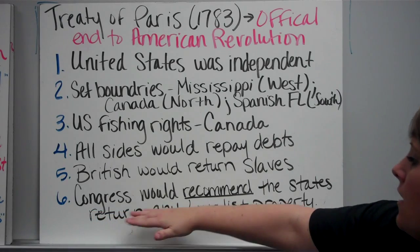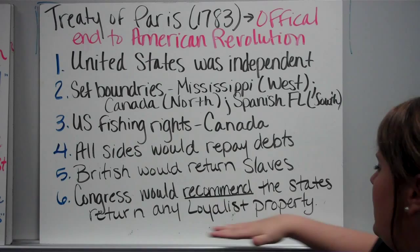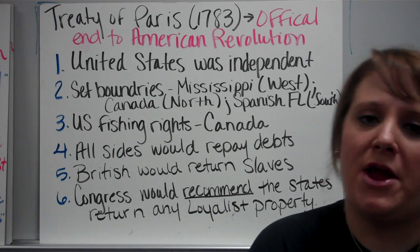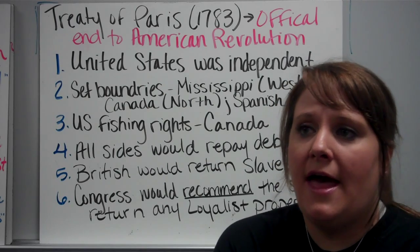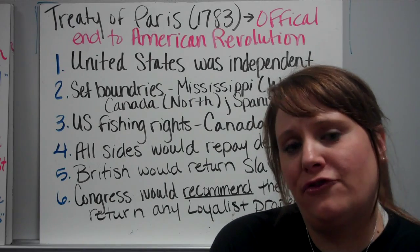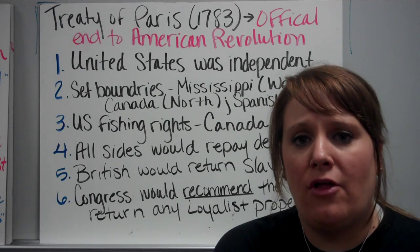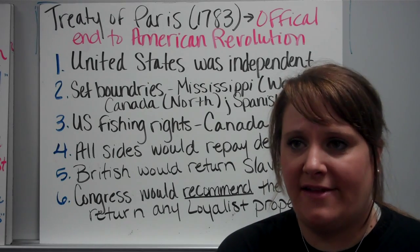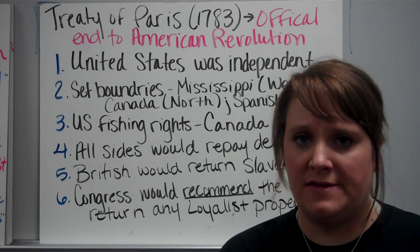Number six, Congress would recommend, notice that word, the states return any loyalist property. During the American Revolution, those that sided with Great Britain, the loyalists, were often mistreated within America, looked on as traitors, and a lot of their property was seized by the states. So Congress said, well, we will recommend that the states do this.